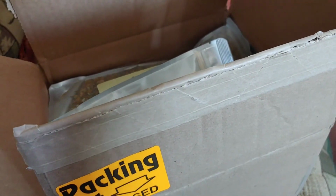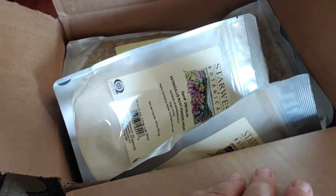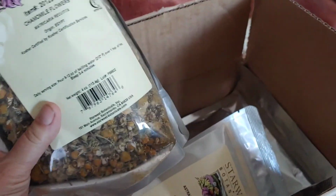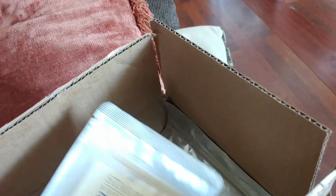Okay, I also made an order and I received it today. So some things that I don't have enough of, like I do have some chamomile, but I use a lot of chamomile, so I ordered some more chamomile. I'm also just about out of astragalus. I had the root before.